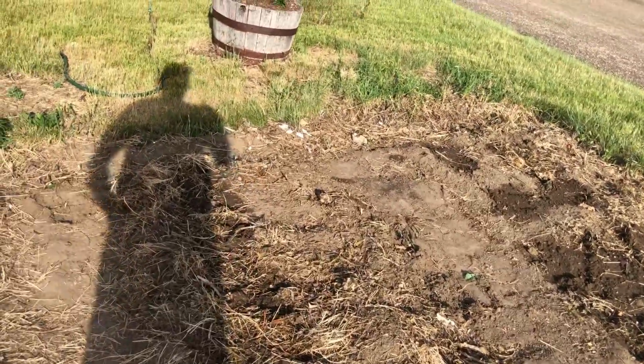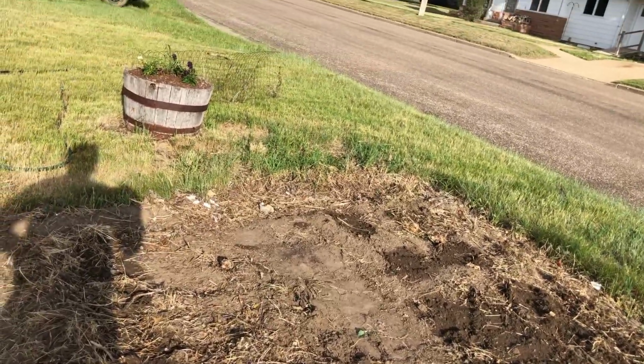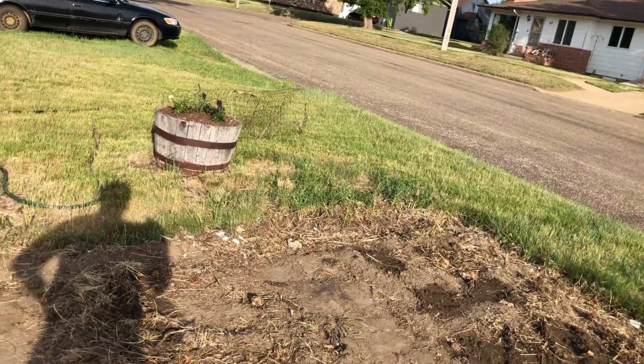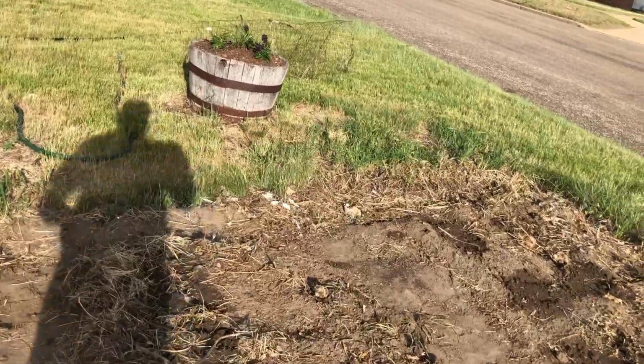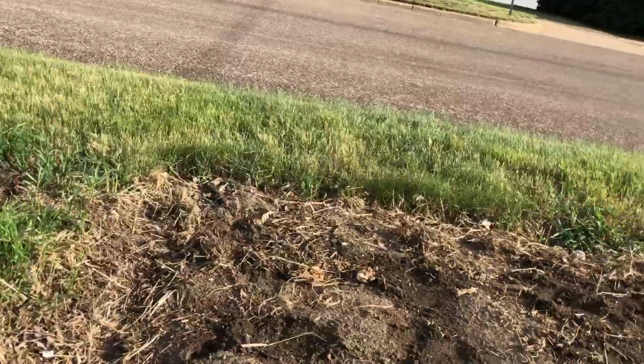And then I have 1 row of beans planted right where my shadow is. They are the ones that will turn from purple to green when you cook them. I'll plant more when this first row comes up. That way I'll have them a little longer through the season.